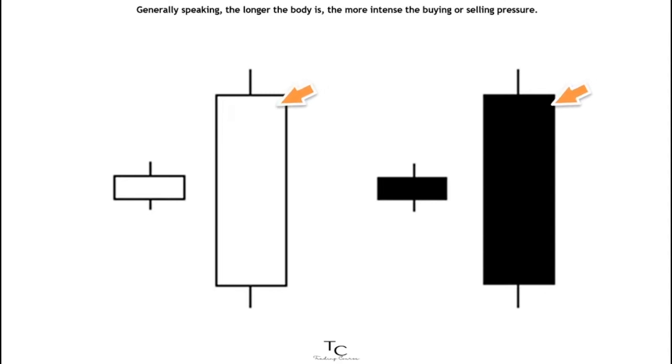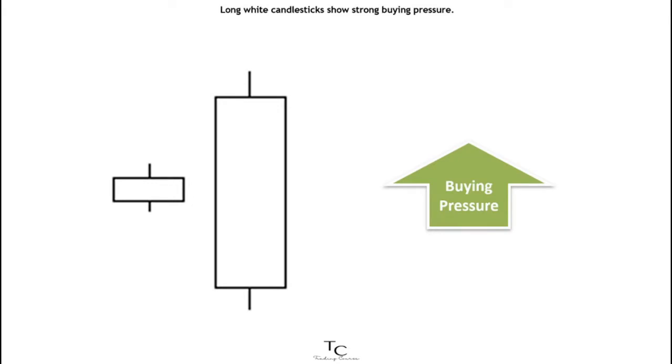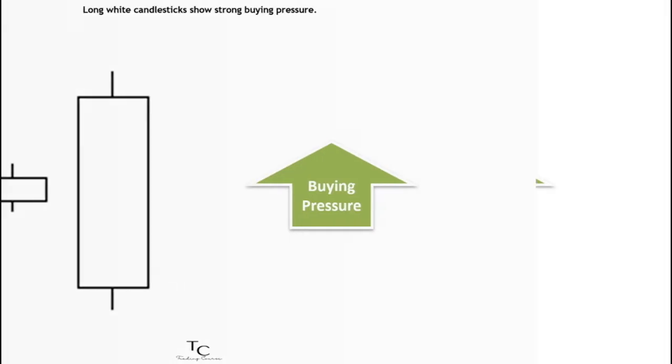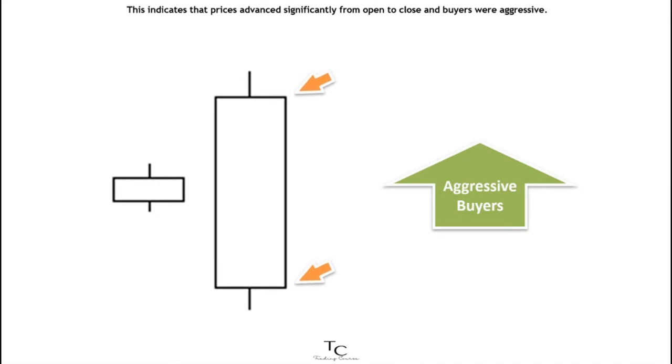Generally speaking, the longer the body is, the more intense the buying or selling pressure. Conversely, short candlesticks indicate little price movement and represent consolidation. Long white candlesticks show strong buying pressure. The longer the white candlestick is, the further the close is above the open. This indicates that prices advanced significantly from open to close and buyers were aggressive.